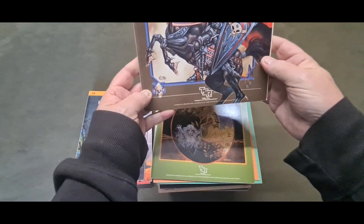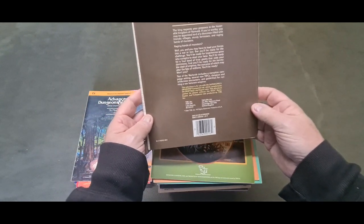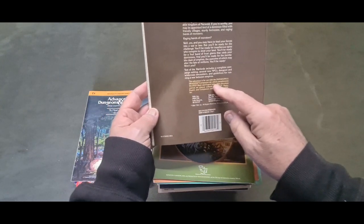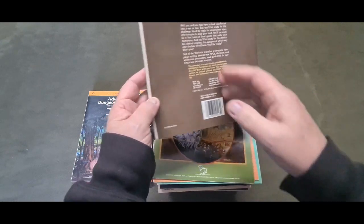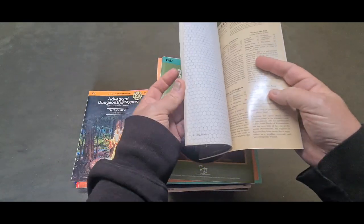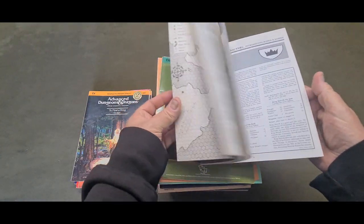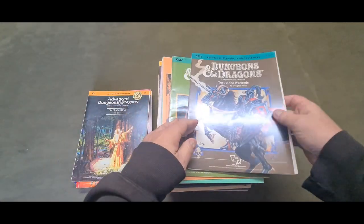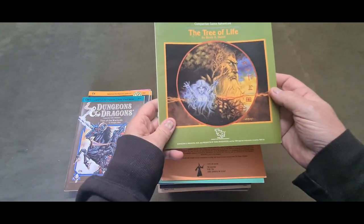I can't remember what this one here was for. This must have been for the Dungeons and Dragons Companion set. That's right, because there was Advanced, Expert. Was Companion the third set? Can't remember now. I don't think, well, I never got it. So pre-roll characters. Anyway, so I had CM1 and then a huge gap between that and then 7.